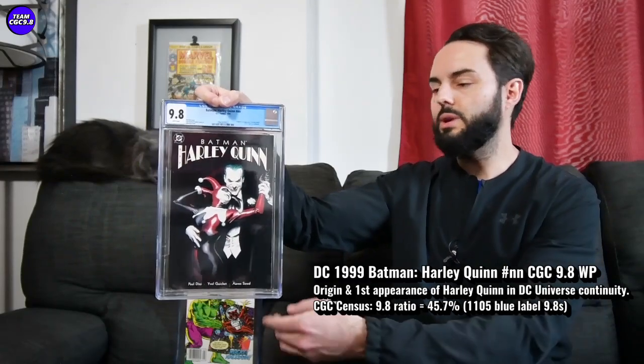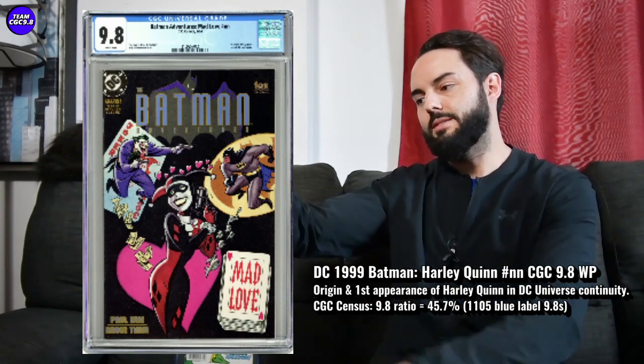Let's have a look at the census. 1,105 9.8s in a blue label for Batman Harley Quinn. 45.7% is the 9.8 ratio. So I've also noticed the Batman Adventures Mad Love is also adding a few more dollars as well, basically at the same time as this one.